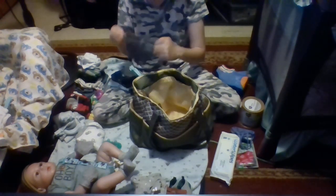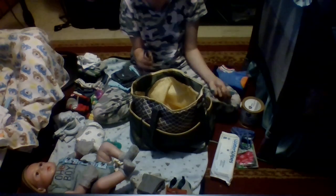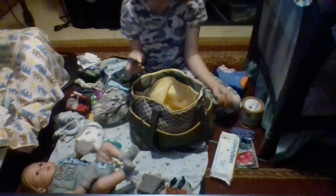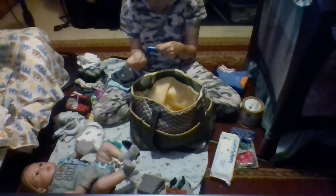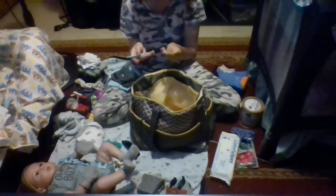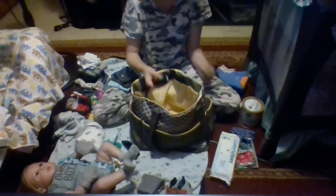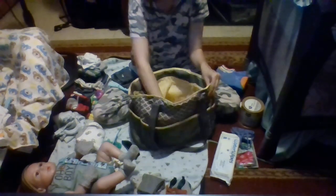This one goes with it. And then, I got him a pair of sunglasses, because the sun gets around his eyes. And then, I got his comb in here, of course, which I probably won't use, but I keep it in there because it goes with the set. And then, I got him an extra hat in there.